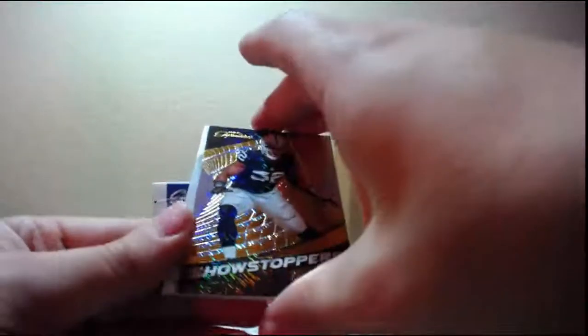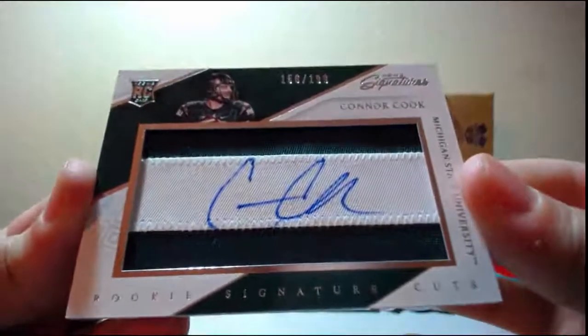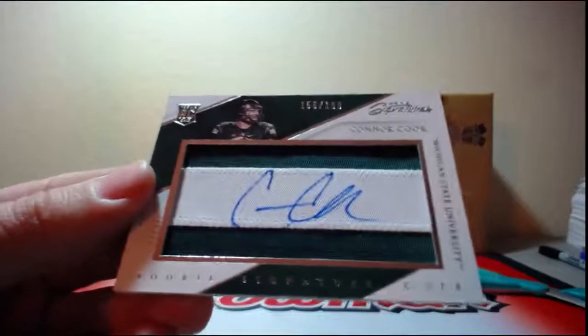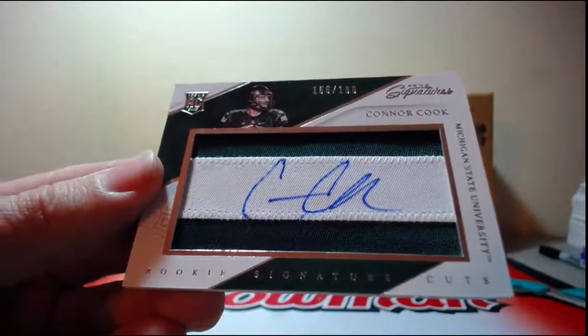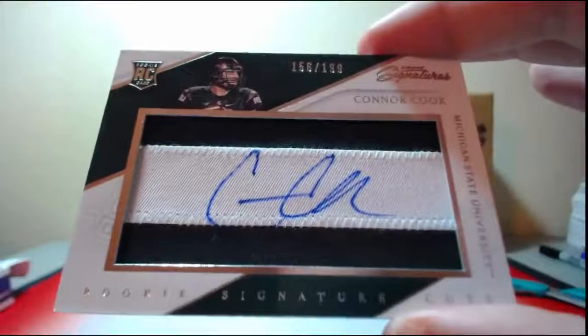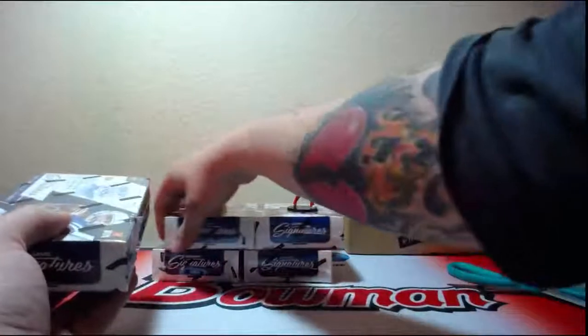Showstopper of Khalil Mack. Not numbered. Okay. Ooh, Connor Cook. There's the other one. One of the other ones. 156 and 199, Connor Cook. It's interesting that they actually slide on the road. Technically, it would be kind of like an on-card auto, but... And I think he is Raiders. Yep. Oakland Raiders, which is Radical Paul getting Connor Cook. There you go, bud. How many Raiders have those? They're a car.